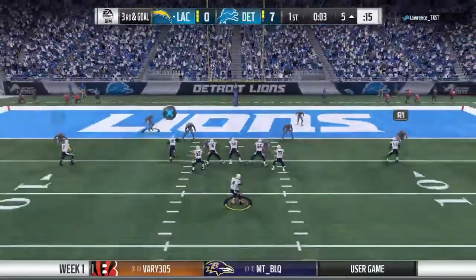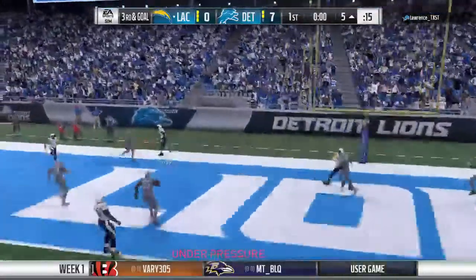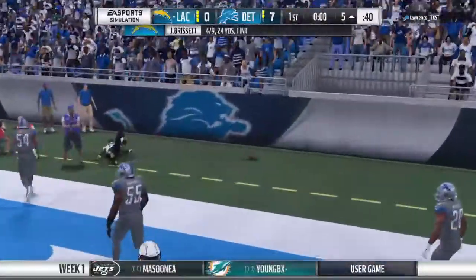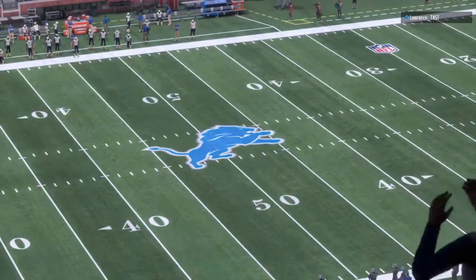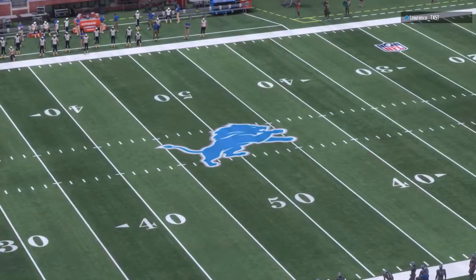Let's go! This is 3rd and goal. Brissett flush to his right. And that one is incomplete. And it also concludes quarter number 1. Back now to begin the 2nd quarter with Charles Davis, Brandon Gaudin.